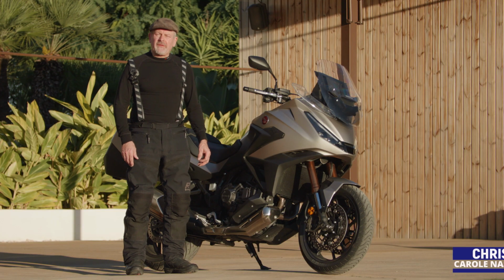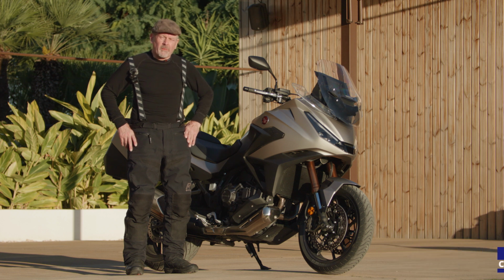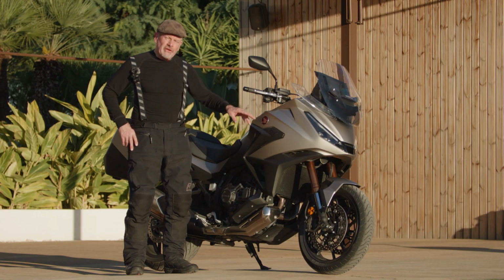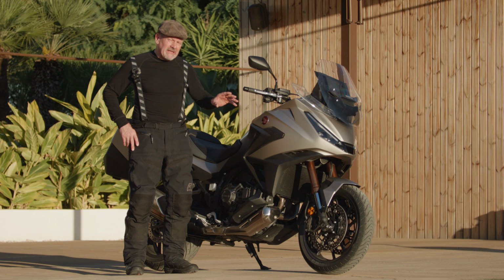Hello, Chris Moss here. I find myself in the south of Spain, where the weather is distinctly drier and warmer than it is back in the UK at the moment. I'm here to ride this, Honda's new NT1100 Tourer. It's been a pretty big bike for Honda, this one.